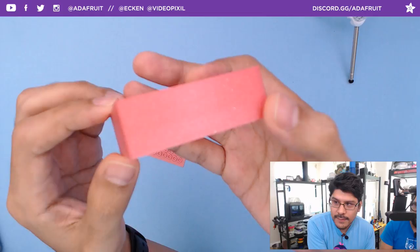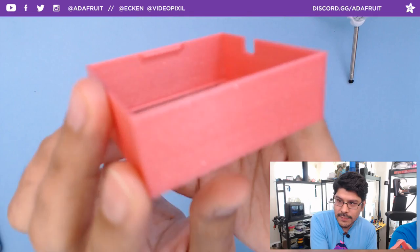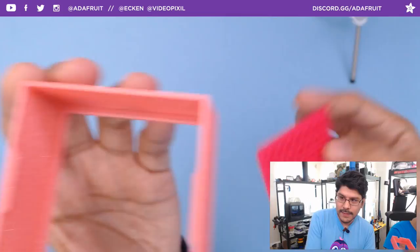It looks spectacular. It's not too saturated either, like this one is. This one is actually from Filamentum. It's a great color. It just blows out my camera. Can't see any of the details, really. This one's nice.